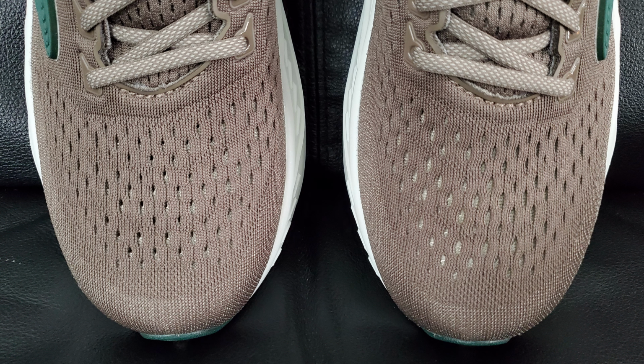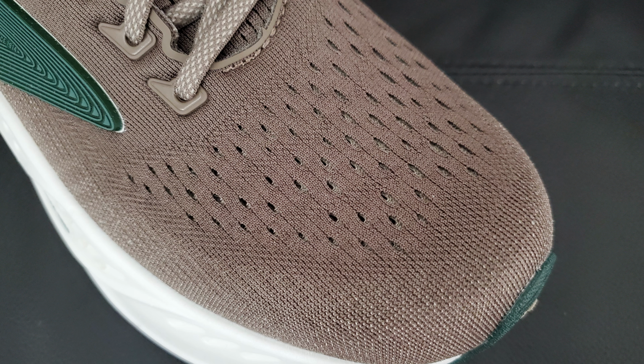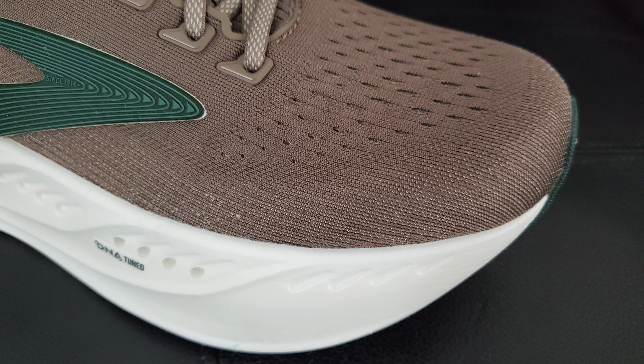Either way, so the mesh that you have on here, it is a little bit thicker than you're going to see on at least a lot of the stuff that I'm used to, because a lot of the things that I'm used to are made to be lighter and just faster, and that usually comes with thinner meshes and whatnot.